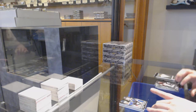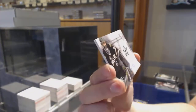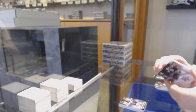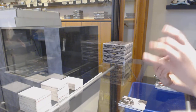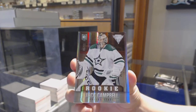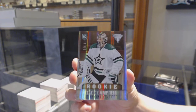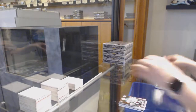This is a Dallas pack. First, we've got a titanium reserve auto for Dallas of Christopher Nielstorp. And we've got a gold rookie numbered 211 for the Dallas Stars, Jack Campbell. Numbered 211. Nice low number there.